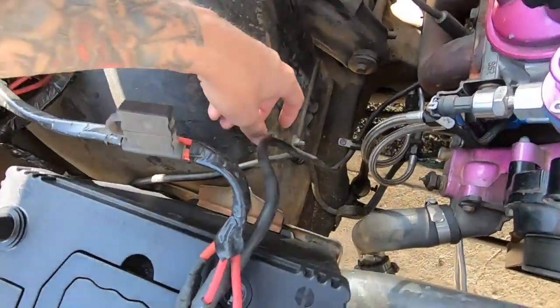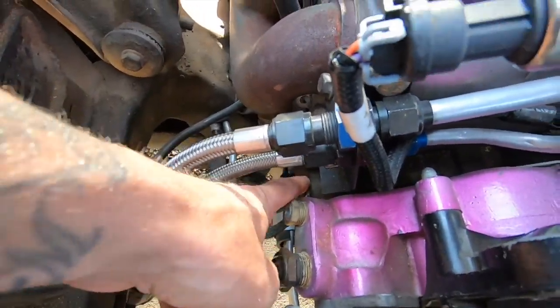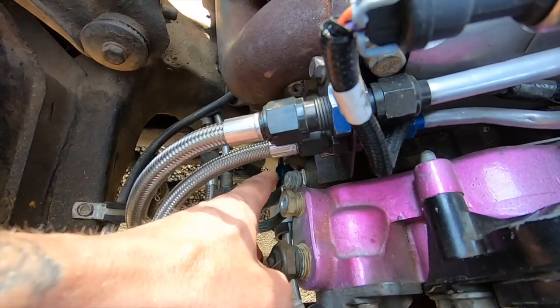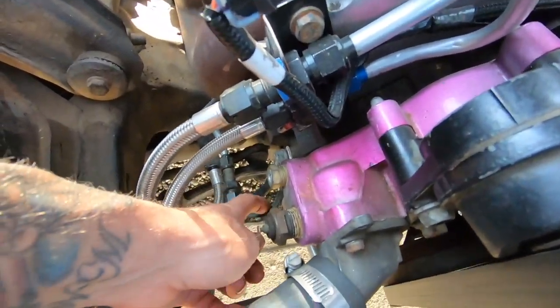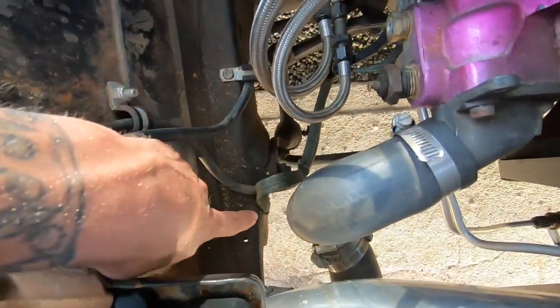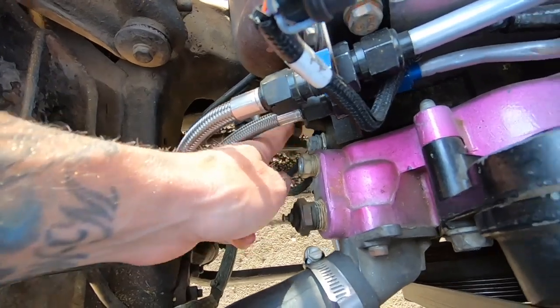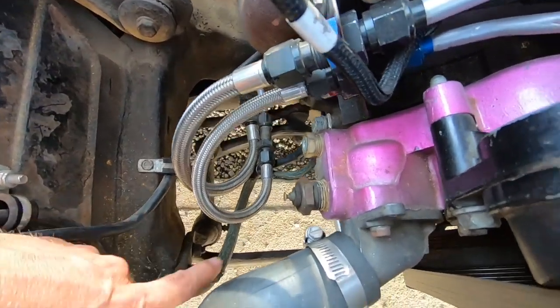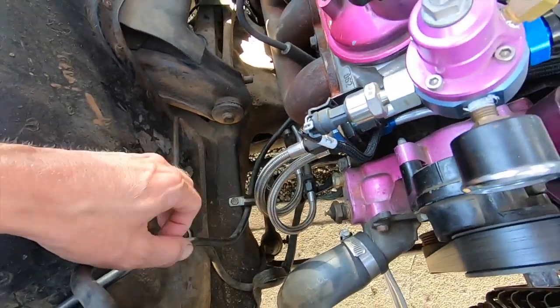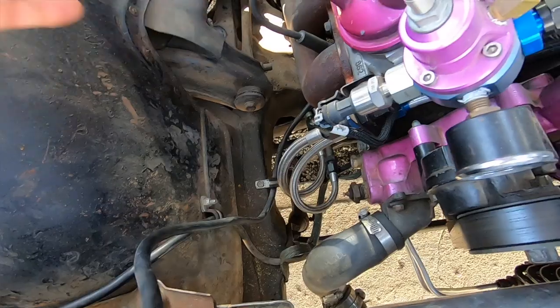Although my ground strap, this is my ground from the battery, I have it going down to the engine block. Apparently that is not correct. This should go to the frame. So I have this going to the engine block, and then this jumper here that goes down to the frame. What we're gonna do is change the position of this and go to the frame, run this jumper. I may run another little jumper to make sure we have enough grounds. Apparently you can't have enough grounds. Fuel injection electronics really like that.